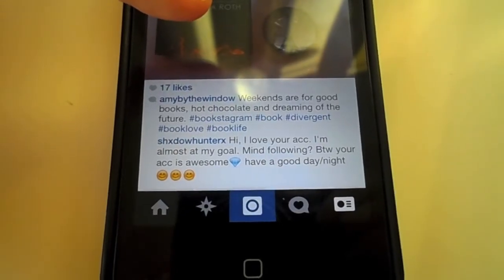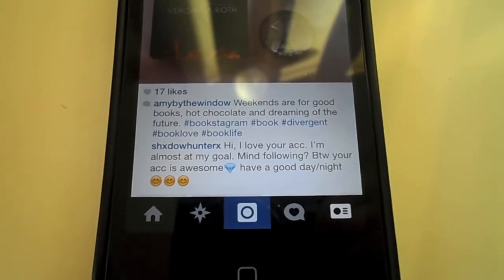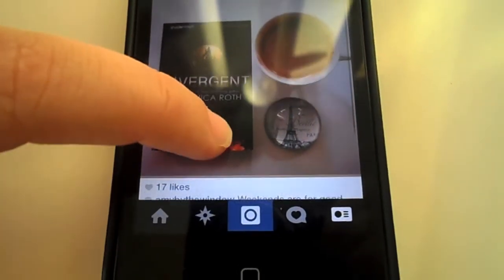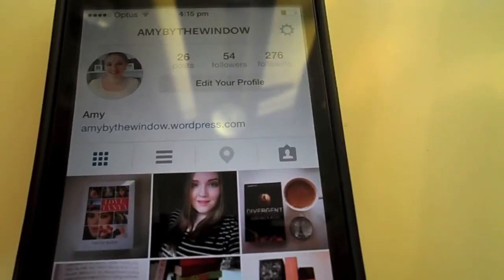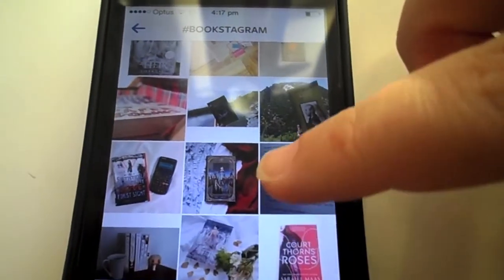As you can see, it's a picture of Divergent by Veronica Roth with a cup of hot chocolate. And I use the tag Bookstagram because that's what I'm doing. I use the tag book and I tend to just sort of tag whatever I'm feeling. And since I started using the Bookstagram tag, I gained about 50 followers in the space of about 2 months. You'll see there are lots and lots of posts, almost 1 million posts under the hashtag Bookstagram. And this is how I found most of the people that I follow.